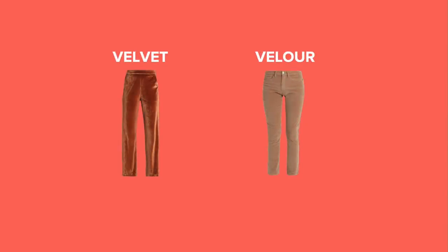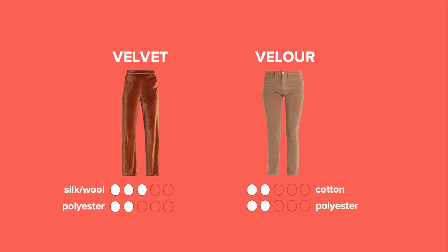Velvet and velour also look similar, but there are a few differences between the two. Velvet is a thick woven material that can be made either from natural fibers like silk and wool, super warm material, or from polyester, which is not that warm. Velour is kind of a thinner version of velvet. It's usually made from cotton or, again, polyester. Velvet is a little warmer than velour, but both fabrics are suitable for winter and will keep you pretty warm.